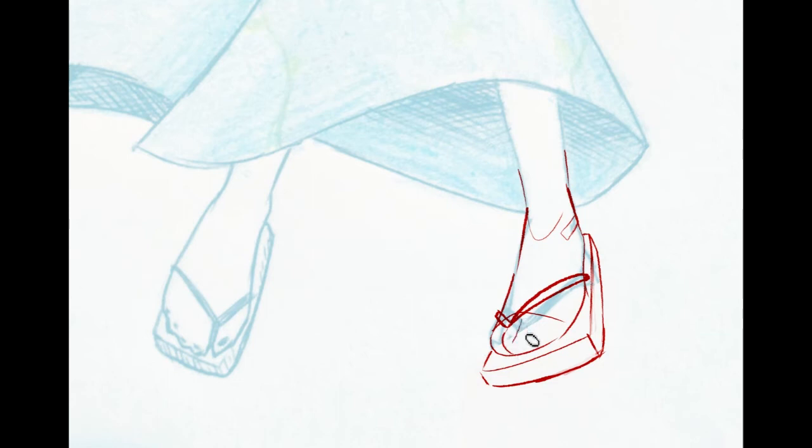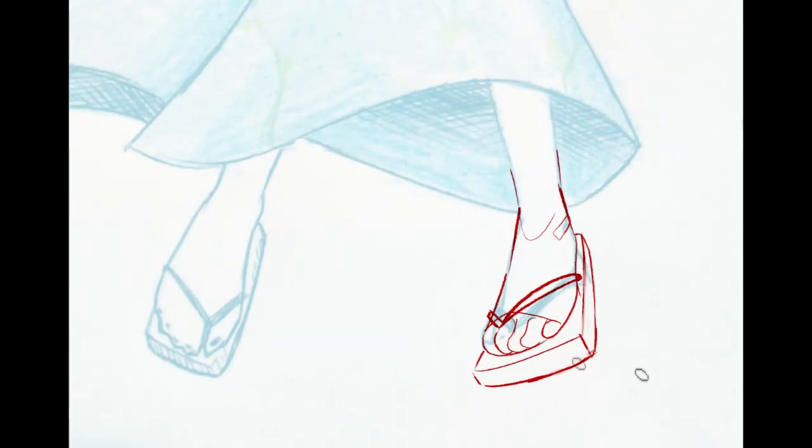Sorry. Okay. So, big toe, index toe, middle toe, maybe. Here we go. Ring toe, pinky toe. And then I think these sandals are supposed to have those blocks on the bottom. I don't think they're supposed to be the flat kind. I will attempt to not be terrible at drawing these. Okay, so something like that.